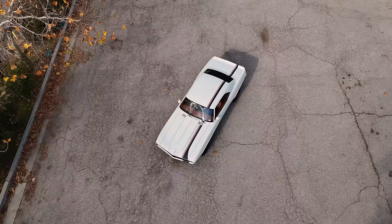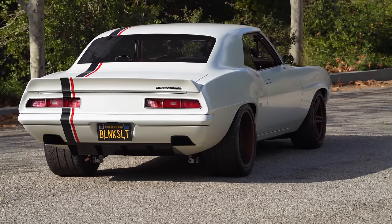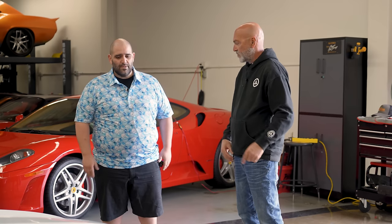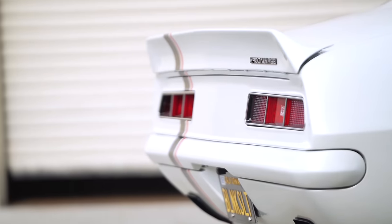Is there any widening done on this? I believe the rear might have been widened. The front is still stock. Yes, correct. Camaros already had a pretty nice flare to the stance, front and rear. They really do, man. On the back, they flanged it a little bit, and I know they did some work in the rear valance to tuck the bumpers in. So they had to do a little bit of work, and also for the bottom valance.